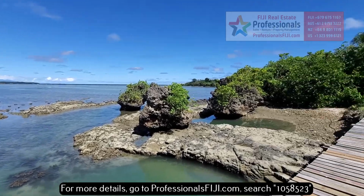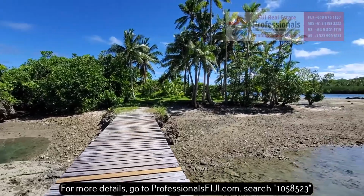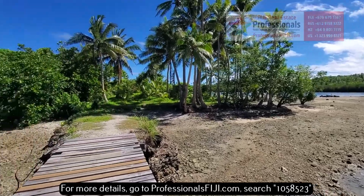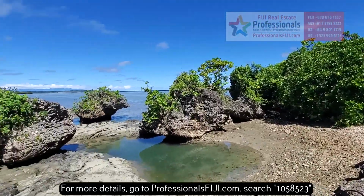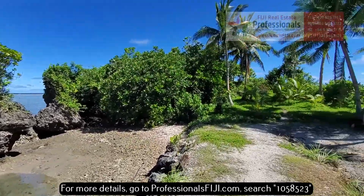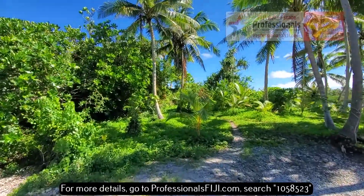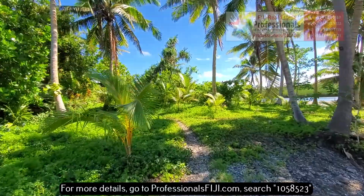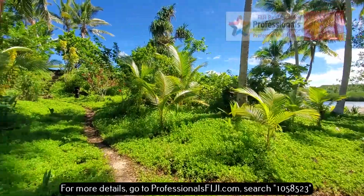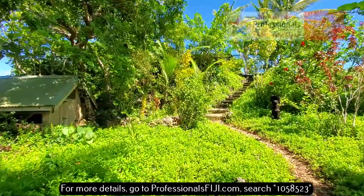We are on Mill Rock Island right here straight ahead of us. This is a freehold property with 360-degree water views. You've dreamt about having your own island? Guess what? It's right here, right now, and walk with me on to this island. 6,000 square meters, freehold title. This is next to Savusavu town, and Savusavu is on Fiji's second largest island of Vanua Levu.